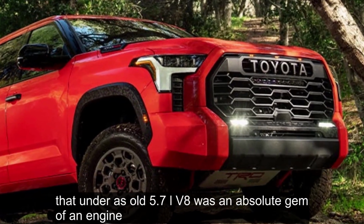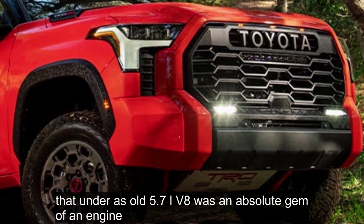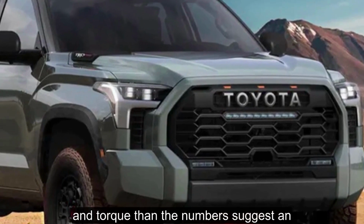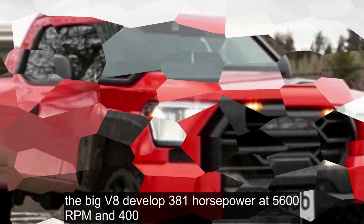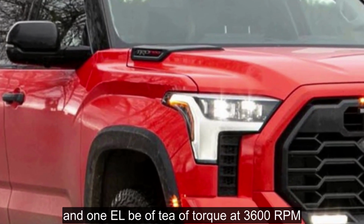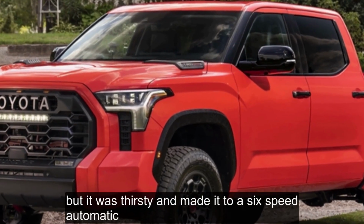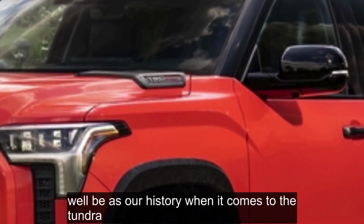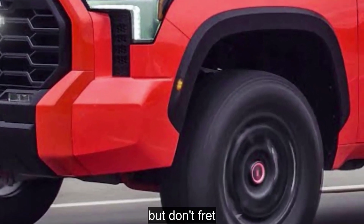The Tundra's old 5.7-liter V8 was an absolute gem of an engine. It always felt like it produced more power and torque than the numbers suggested. The big V8 developed 381 horsepower at 5,600 RPM and 401 lb-ft of torque at 3,600 RPM. But it was thirsty and made do with a 6-speed automatic. Well, V8s are history when it comes to the Tundra. But don't fret.